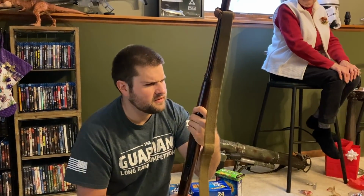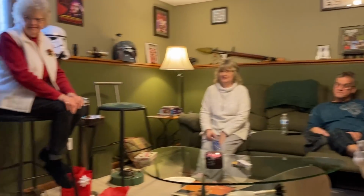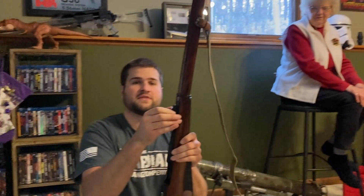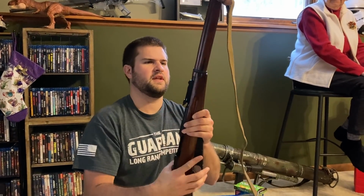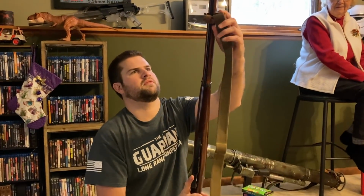I got the inspection stamps. Look at that. Look, you can engage the enemy. Is it 2,000 meters? 2,000 meters, yeah. Wow. That is cool. Pretty cool. It's all numbers matching, including the bayonet.